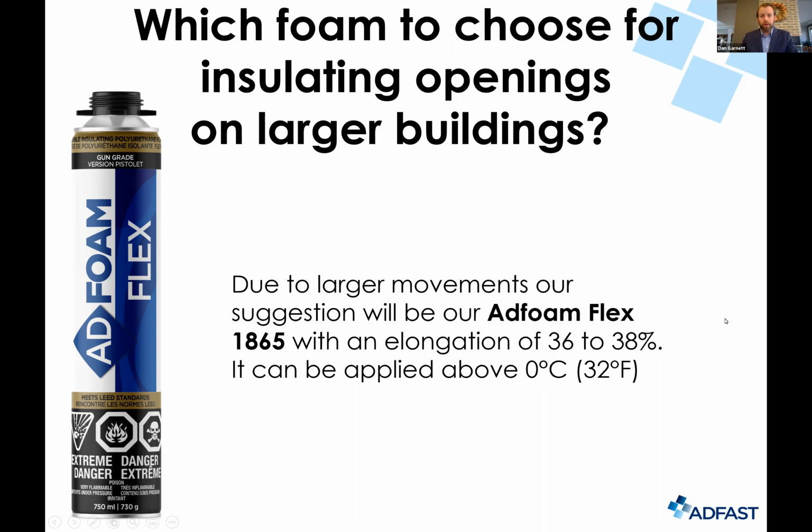So we've got a video that we'll play here. We're streaming, so it might come across as a little bit choppy, but it's about 30 seconds in length. And it really highlights the movement capability and the flexibility of this particular foam. So take a look at our video here.